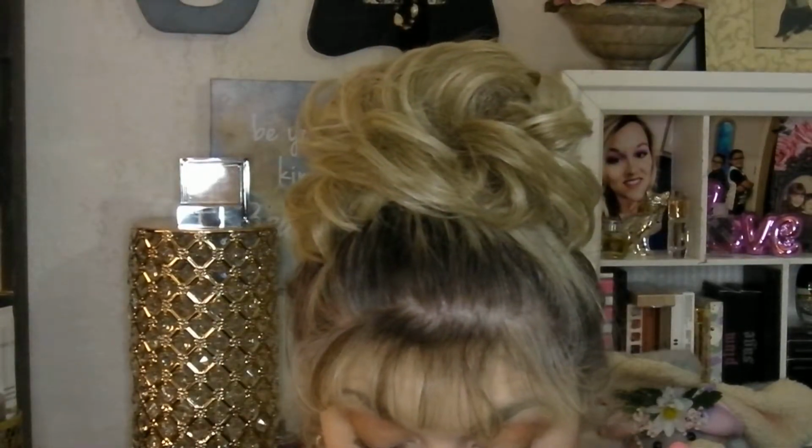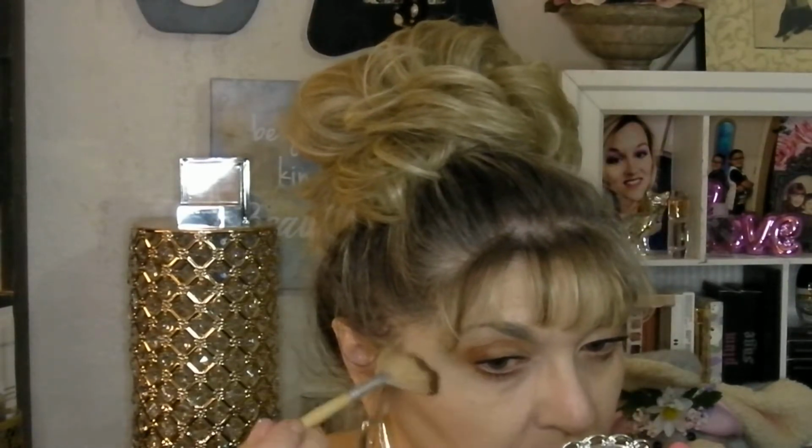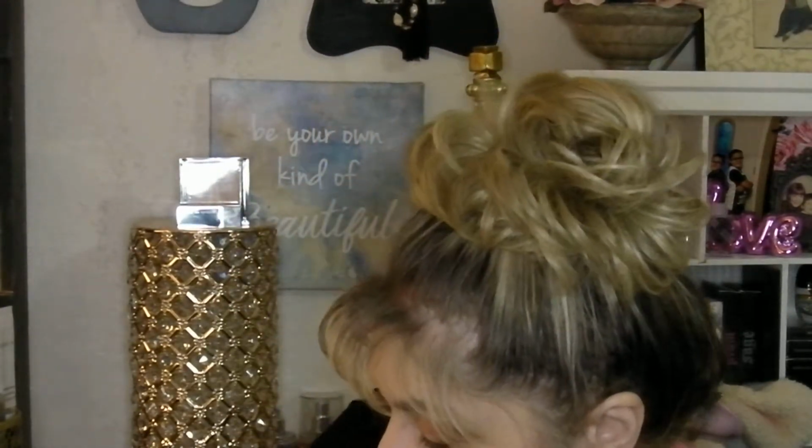I gave Hunter a highlighter that I had been using. So the second highlighter I had been using was by Pretty Vulgar, and this is in the shade Shimmering Swan. So that is that.